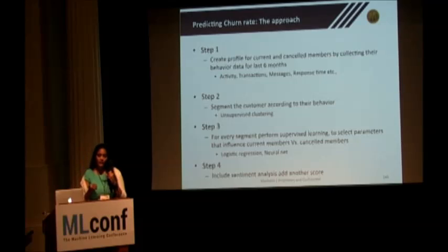Then I already told you about the sentiments that pass between buyers and sellers. If the buyer is again and again passing bad sentiments or bad messages, then the other person is going to churn. So we also took sentiment analysis into consideration for predicting or arriving at a churn rate.